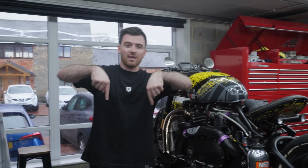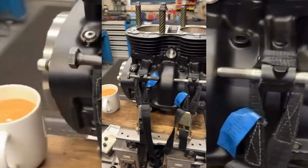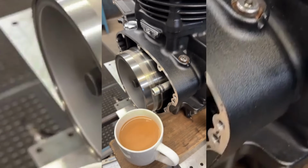And insert a video here of this engine running on a bench with a cup of tea on it as well to see how smooth that engine is. Let that settle back down. As you can see, we have the engine spinning here, our cup of tea.